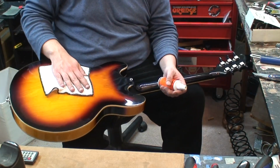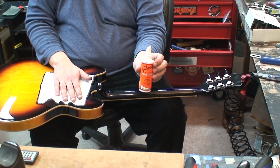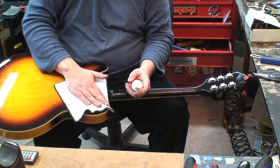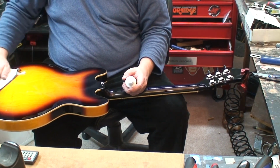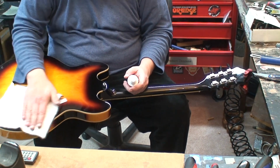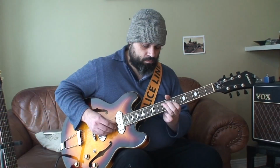Almost forgot the last and most important step. I gotta rub the tone back into it. Gotta give her a good tone rub. Okay? Otherwise it's gonna sound like absolute and utter shit.